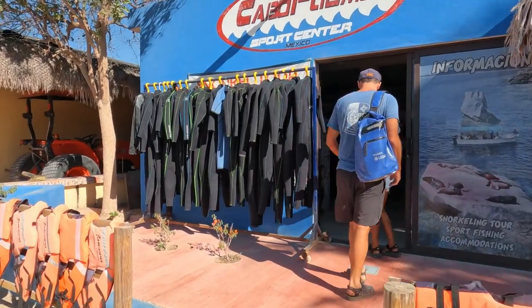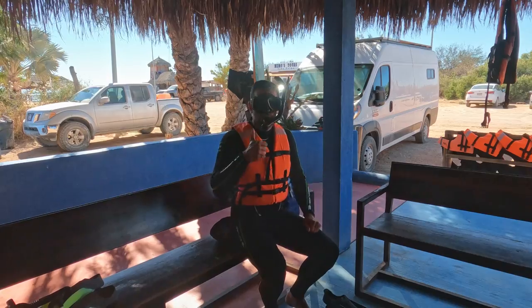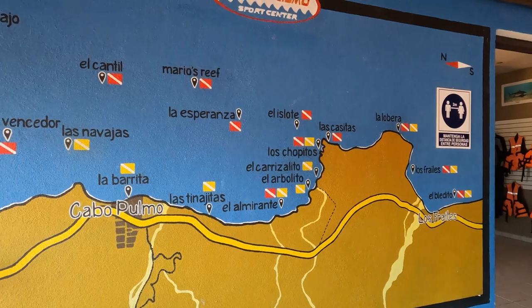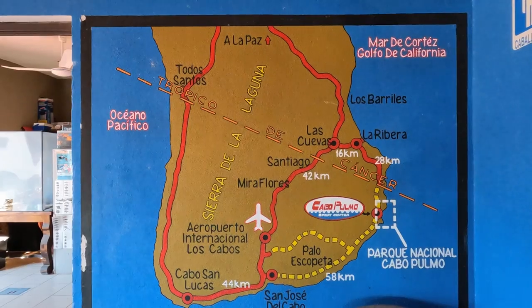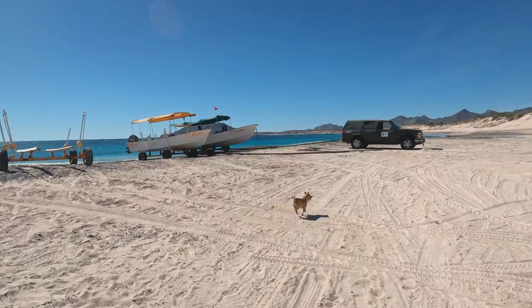So we came into town yesterday and walked around, and we ended up booking a snorkel tour for this morning. So we just pulled into the dive shop. We're gonna go out on a boat and then do 4 snorkels at different locations around the reef. We're super excited, so hopefully we see lots of fish. We got our snorkel gear, an overview of the reef, and a quick history lesson on Cabo Pulmo before heading out to the boat.